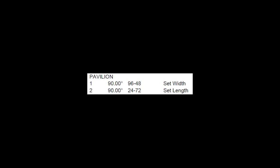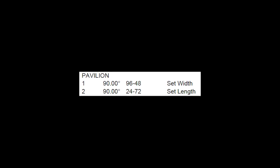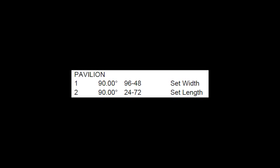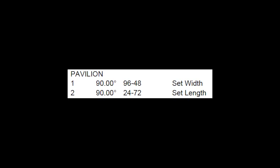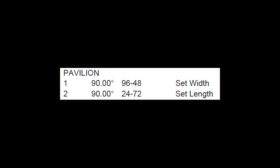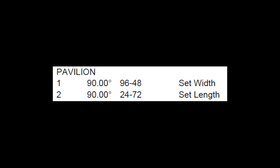The key to accurately cutting this design is to ensure you have an exact 1 to 1.25 length to width ratio. You define the length and width of your gemstone in Pavilion Cutting Instructions 1 and 2 of this design. You cut instruction 1 and 2 at a 90-degree angle to form the girdle of the gemstone. Instruction 1, you cut index teeth 96 and 48 to set the width of the gemstone, and in instruction 2, you cut index tooth 24 and 72 to set the length of the gemstone.